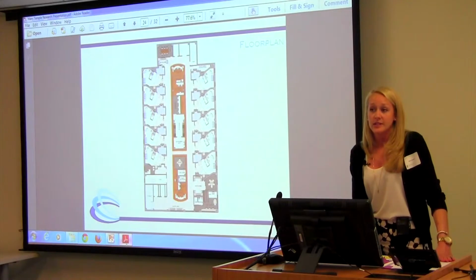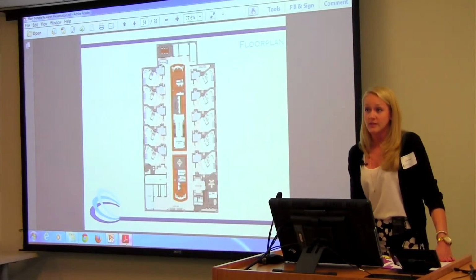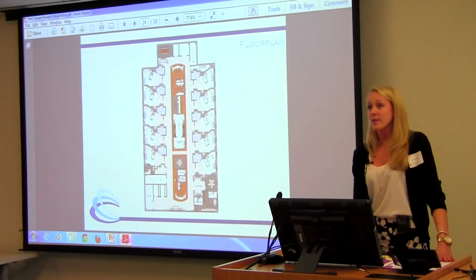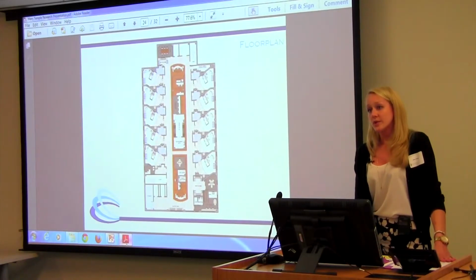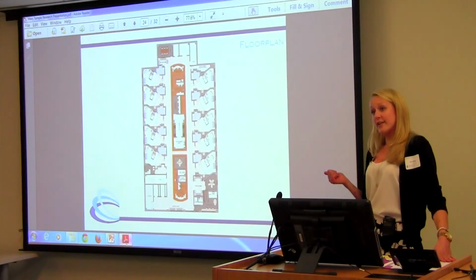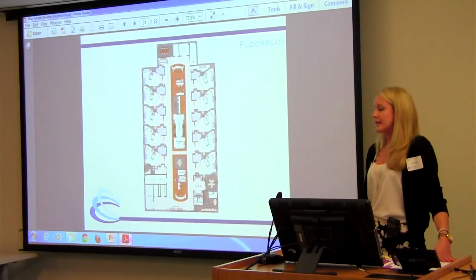Is it typical for designers to work with architects for a hospital when they're building a hospital? Yes, it is. So I work with AECOM, which is a global firm, but I work in Roanoke, and we're actually working on some Carilion units, not this unit.